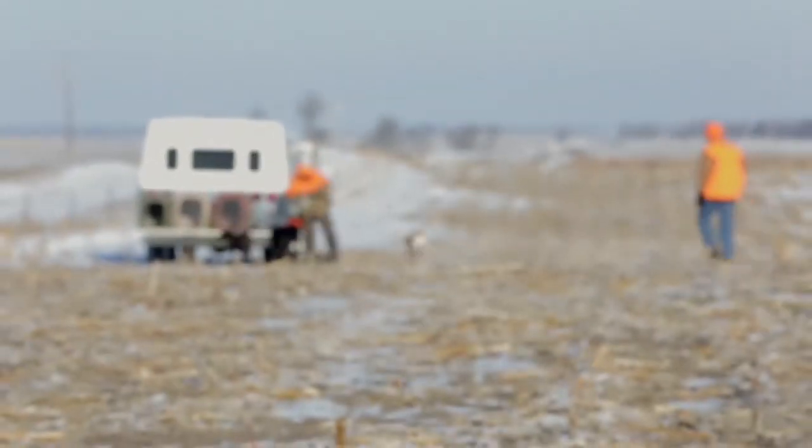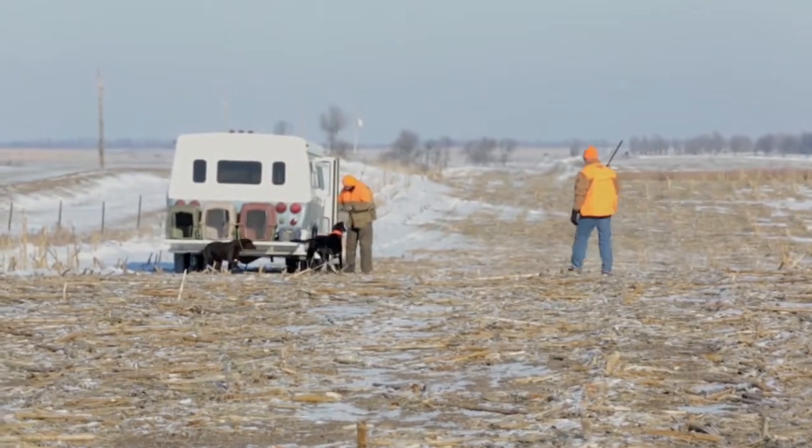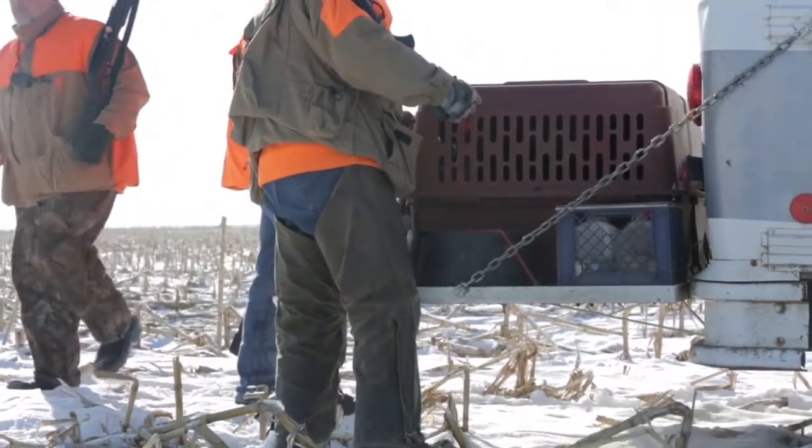When we reached the end of the field, our pheasant assault vehicle was there waiting for us. We could load up and quickly head to the next spot for the hunt.